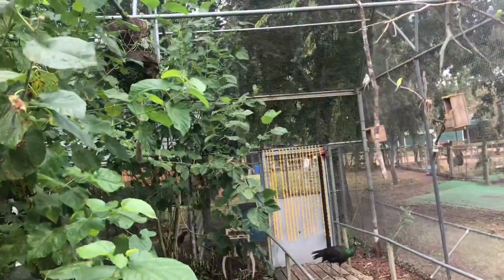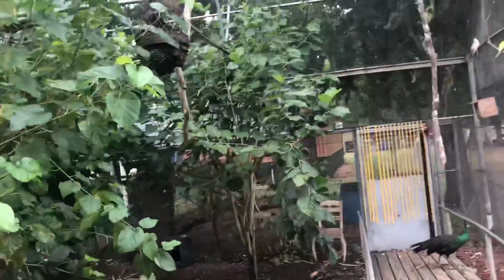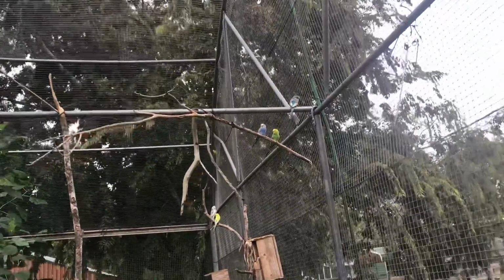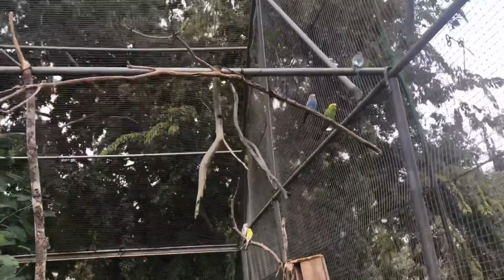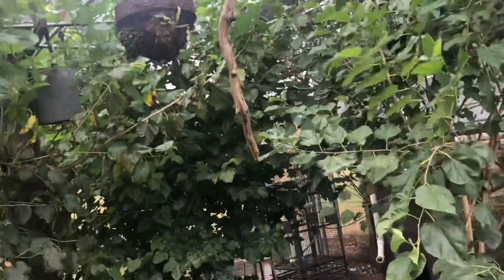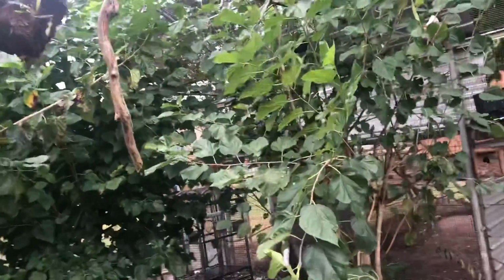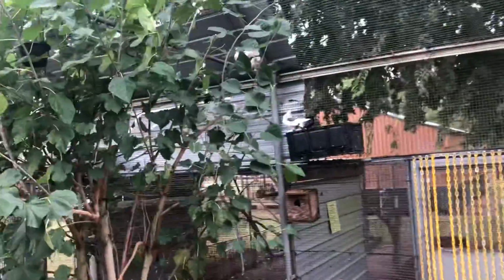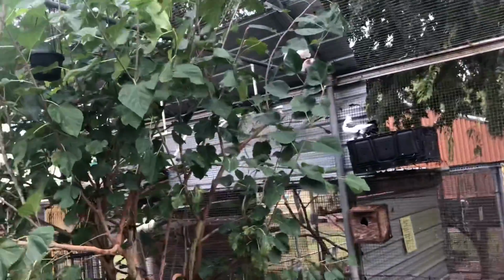Now having this dense planting in the center also serves as a visual barrier. Having so many different parrot species in one enclosure can be a little bit of a problem when it comes to things like aggression. You want to make sure that there is enough space for all of your birds. You want to make sure that there are enough nesting sites for all of your birds, because they will fight over those nesting sites. Having this dense growth of trees is going to help them, because sometimes they just can't see each other, and that is a really good thing to have.